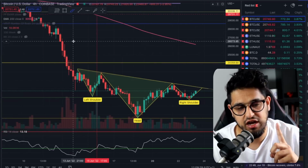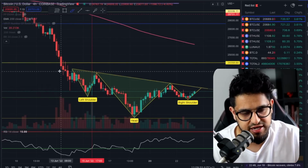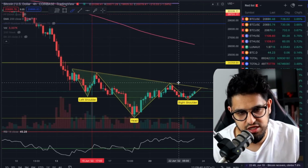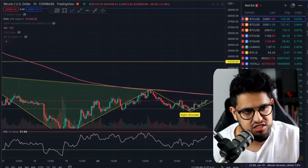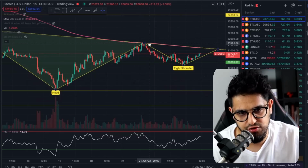Now, what we need to look out for in order to trade this successfully is a break of the neckline. This diagonal line here is what's called a neckline on a head and shoulders pattern. Now, when we get the breakout, what you want to be looking for is two things. One, which is what I was sharing with you guys yesterday, I'm just going to switch over to the hourly so you guys can see this a little bit more, is when you get this next move to the upside, you want to see that the bulls are able to create a higher high.